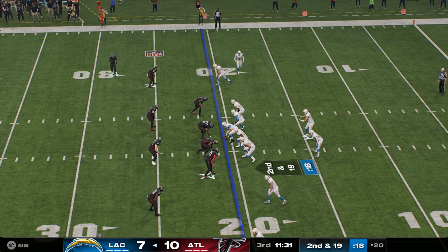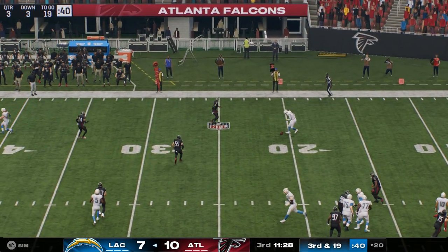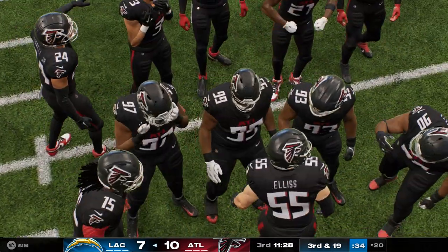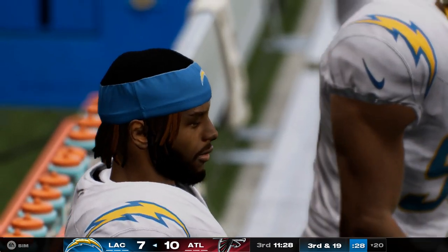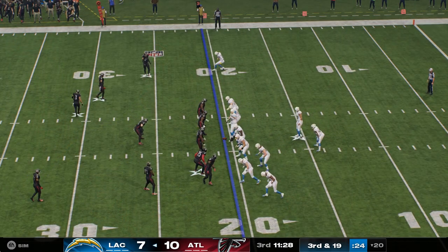The man in motion here is Chark. Out of the gun, here's Herbert. The second down throw is incomplete. He decides to go with this safe throw and throws it well short of the sticks. And at this level, Mike, you just can't miss layups like that. Third and long.